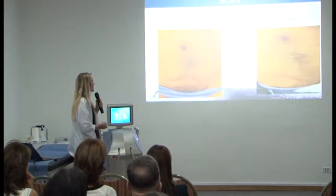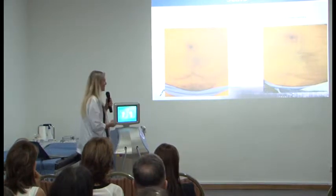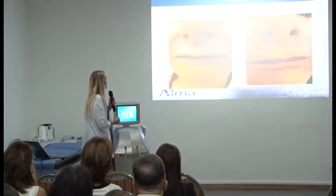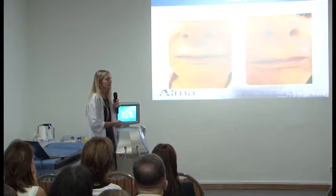This is a surgical scar. Look at this area, and look at this area, and look at the situation after 4 treatments. Again, a darker skin type. And this is a scar which was made by CO2 resurfacing by one of my very respectable colleagues in my country. And this is what I did with one Legato treatment. Okay?